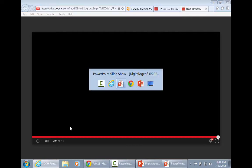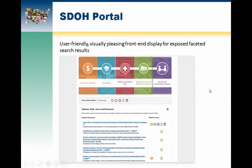So that's how we use faceted search on Healthy People. It's really handy for us to show this complex data in a much simpler way and make it easier for our users. And we've gotten great feedback from our current usability testing on how that's working out.